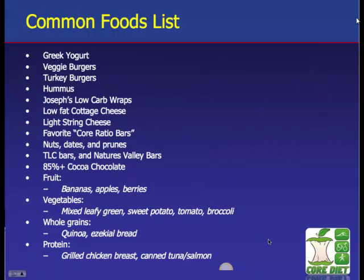Here is a pretty decent sized common foods list that are all core friendly. These are things that if you just had to give a list to someone in your household to run to the store and buy these things, they could be organized in a much different manner, maybe the way your store layout is set up. But one of my favorites is Greek yogurt. That's always stocked in the fridge. A veggie burger or a turkey burger.